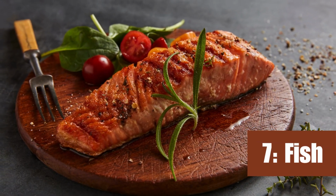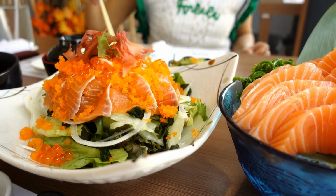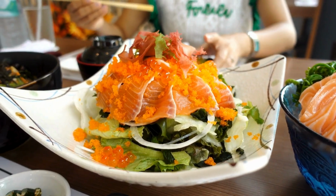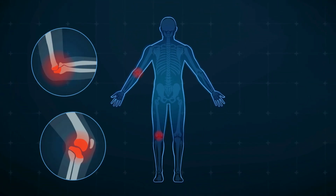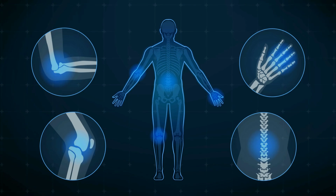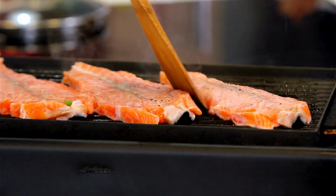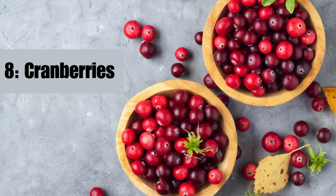7. Fish. The omega-3 source. Fish, especially fatty fish like salmon and mackerel, is rich in omega-3 fatty acids. These healthy fats help reduce inflammation and lower blood pressure, both of which are essential for kidney health. Think of omega-3s as the oil that keeps your kidneys' engines running smoothly, reducing the wear and tear that can lead to kidney damage.